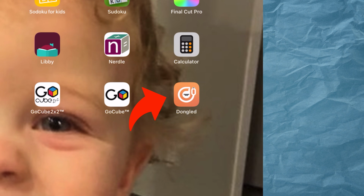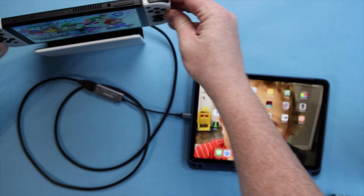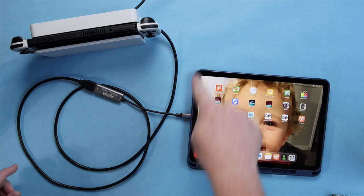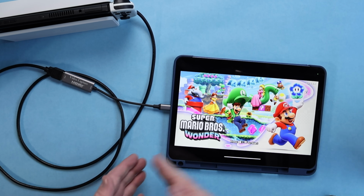Next, you're gonna need an app that allows you to see what comes in that HDMI port on your iPad screen. The one that I use is a free app called Dongled, but there's a bunch of different ones on the App Store as well. When you plug that HDMI capture card into your iPad, it essentially gives your iPad an HDMI port. So really whatever you plug into that HDMI port is gonna display on the larger screen of your iPad. In this case, we're just using it for the Switch. So the last step you'll need to do is open up the app, and the app will display whatever HDMI signal is coming into the iPad.